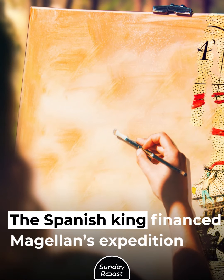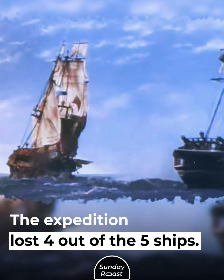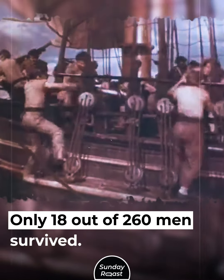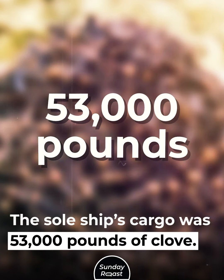The Spanish king financed Magellan's expedition to Moluccas. The expedition lost 4 out of the 5 ships. Only 18 out of 260 men survived. The sole ship's cargo was 53,000 pounds of clove.